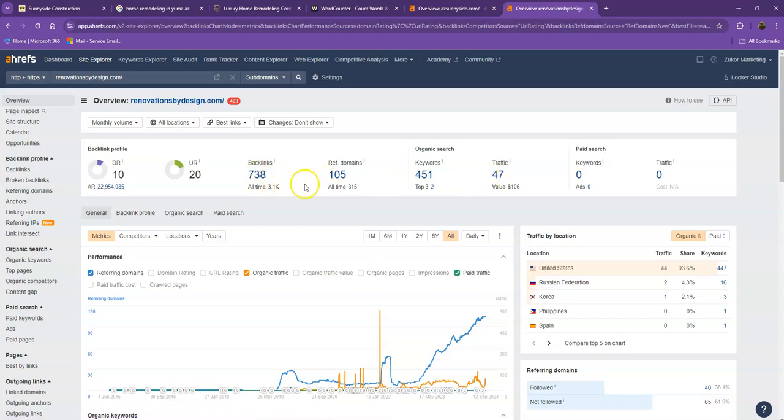One important thing that I need to discuss in regards to backlinks and referring domains is that this actually needs to be a 2 to 1 ratio. These 105 referring domains that they have, these are what we call the good or high quality backlinks. And the rest of the missing backlinks, those are what we consider the spammy backlinks.